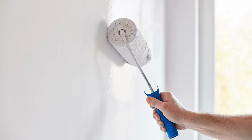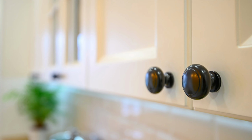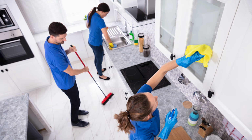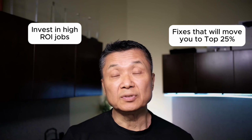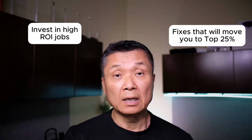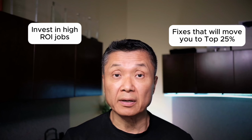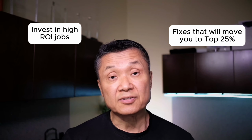Fresh paint throughout. That's usually the biggest bang for your buck. Update fixtures and hardware. We're talking hundreds of dollars to create thousands of dollars of perceived value. Professional deep cleaning and decluttering. You're going to be amazed at what this alone can do to the look of your home. For flooring, you don't need to replace everything. Sometimes refinishing hardwood floors or strategic area rugs can completely transform a space. In kitchens, painting cabinets and updating hardware can give you 80% of the impact for maybe 20 to 30% of the costs.